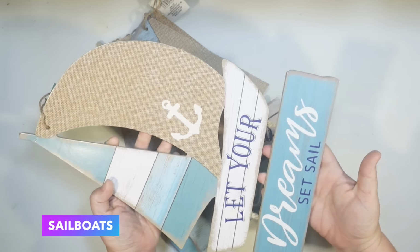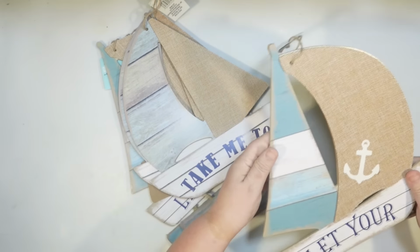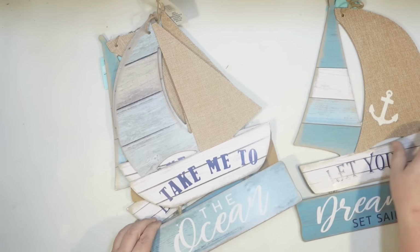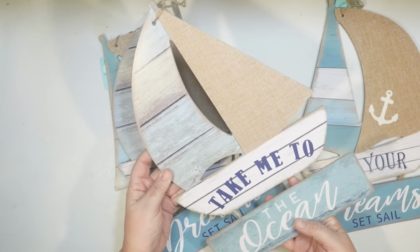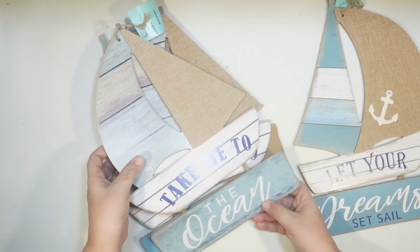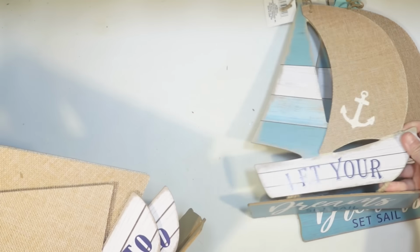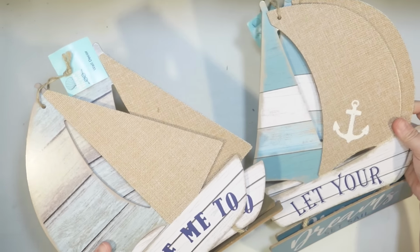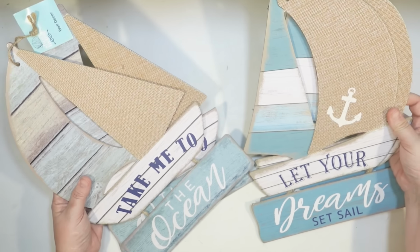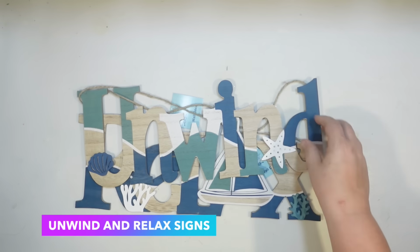And then they have the sailboats again this year. So these are beautiful sailboat signs. They have burlap on them. I used these for DIYs last year where I added them to larger signs by taking them apart, but they're so pretty. You don't really have to do anything to them. And they're a nice thick wood, so you don't have to worry about them being warped or anything like that. They're so much better than the ones that they used to carry the first year.